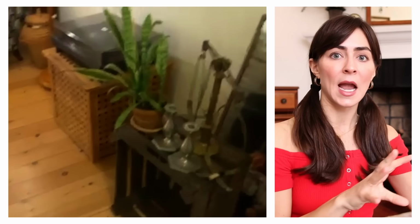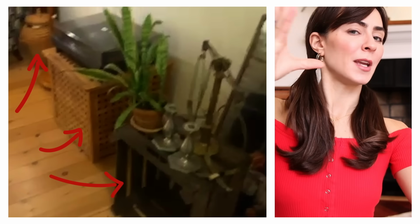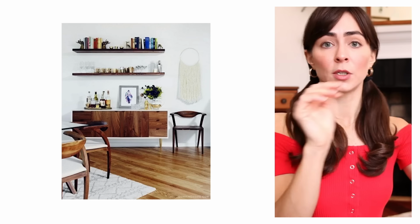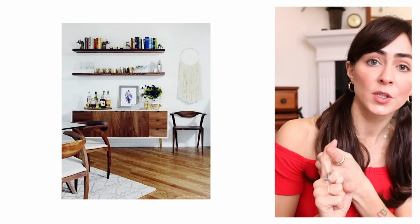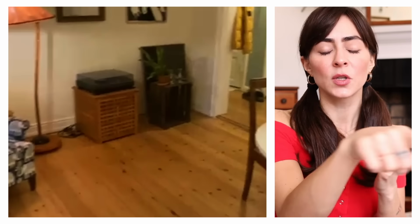So here, for example, there are three equally sized, small, separate storage things. Maybe there's a way we can unify those, even just visually, into one storage item, whether it's a credenza or shelving. It's going to feel more sophisticated, more mature, and visually less busy. It's also a lot of stuff on the floor. I'll say it again, the floor is lava. The more we can get stuff off the floor, the lighter and airier the space is going to feel.